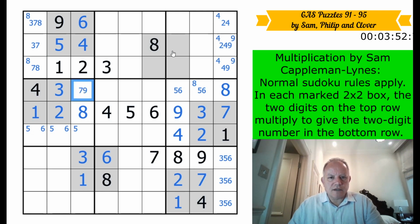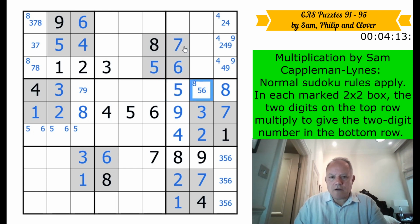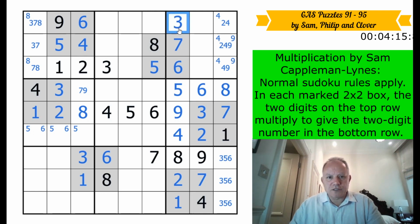1, 2, 3, 4. Okay, 8 times something. Oh, and this can't be 1, 2, or 3. So 8 6s can't be 48. That won't work. 8 7s are 56. That's probably what it is. 8 9s won't work because we can't put 72 in. Oh, it's been very straightforward. If I could just spot the useful clues.